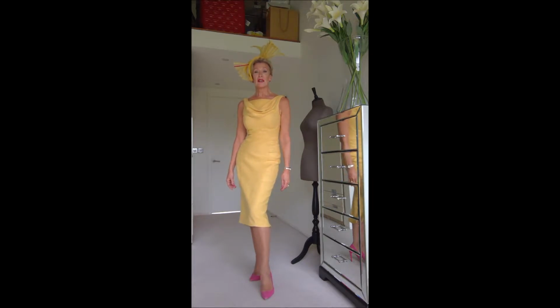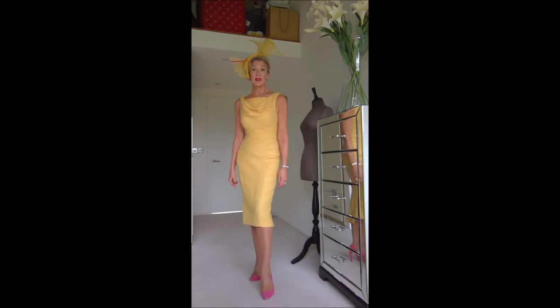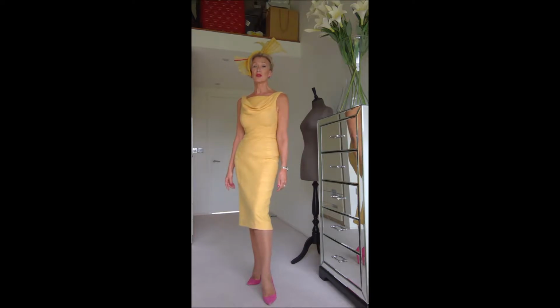When you're wearing a hat, there are certain rules that you should apply, and I always think, look at the Queen, or formal occasions like Royal Ascot, for example. The rules are really dictated by royalty. The style rules are passed down by them.